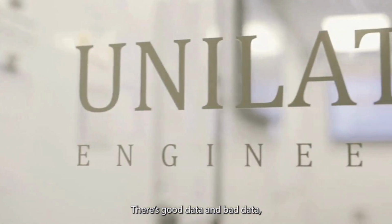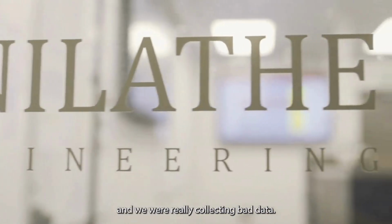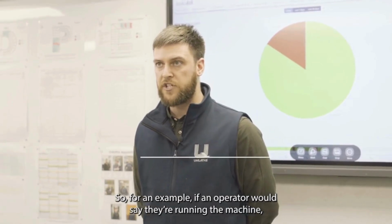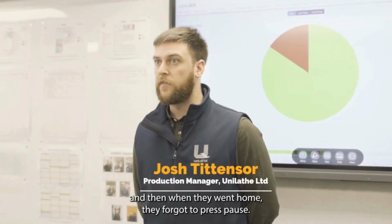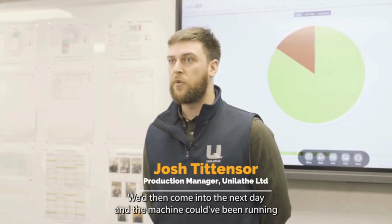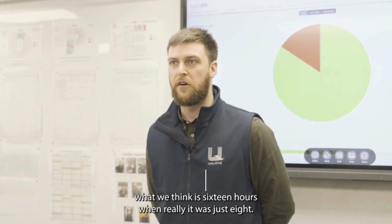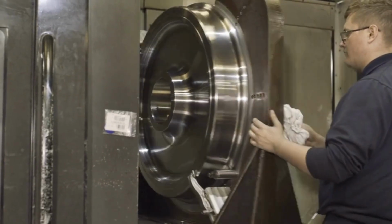There's good data and bad data, and we were really collecting bad data. So for an example, if an operator would say they were running the machine and then when they went home they forgot to press pause, we'd then come into the next day and the machine could have been running what we think is 16 hours when really it was just 8.